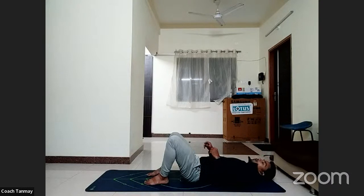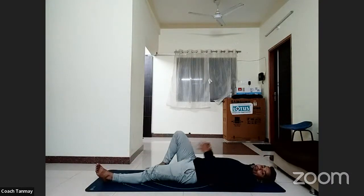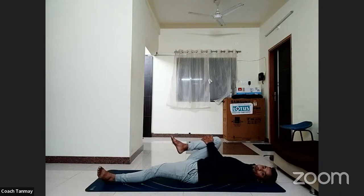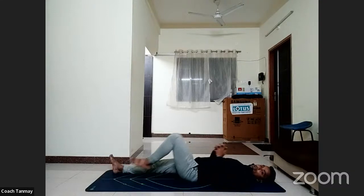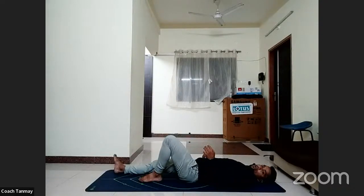All right, now lie down on the floor. Keep one leg straight. Fold the other knee and pull it towards yourself. And we are going to stay here for 5, 4, 3, 2, 1, and switch. Switch your legs. Again, 5, 4, 3, 2, 1, and relax, relax.